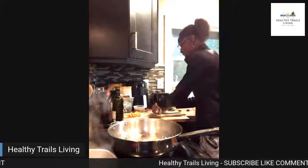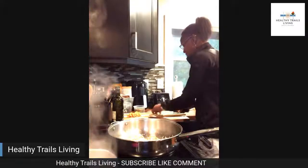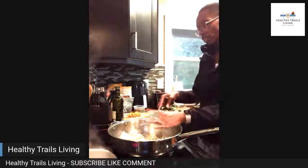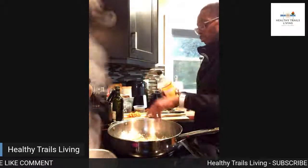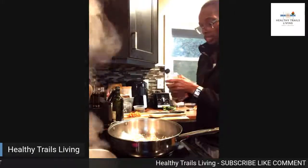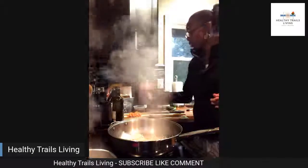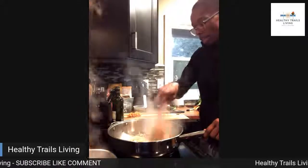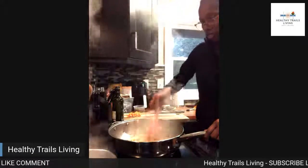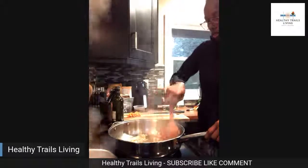there we go. I'm going to go ahead and put this garlic in there and let the flavors all go together. Now I am going to go ahead and put in a little bit of this bread. I love the bread. It gives it a flavor. Very good, yeah.